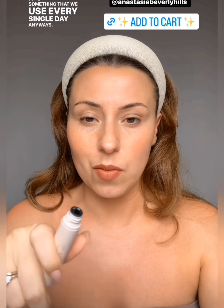Now the next thing I want to talk about, 2 brow products. It just depends on what you like, okay? So if you want a little bit more of a sculpt, I'm going to recommend this brow gel. I wanted to recommend the brow gels because it's something that we use every single day anyways. So this one is Anastasia Brow Freeze, but listen, it's the gel. It's not the pot. The pot's a little too heavy for me, but this one will give me some fluff.